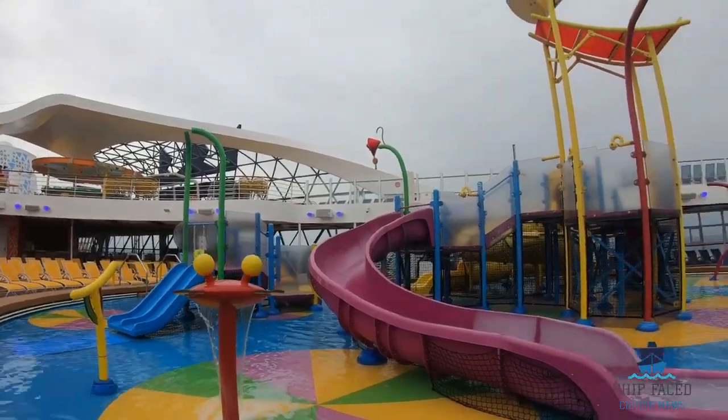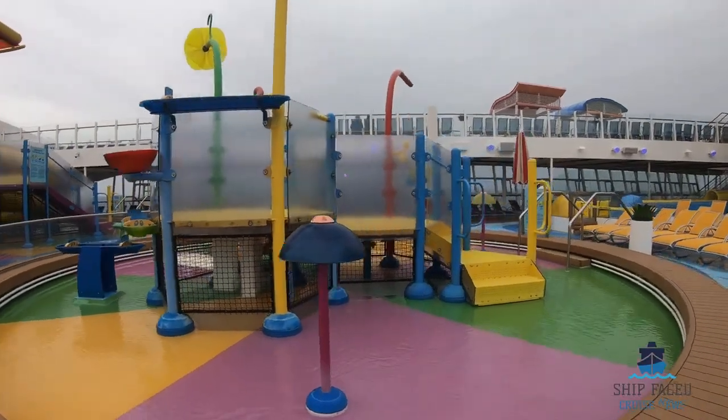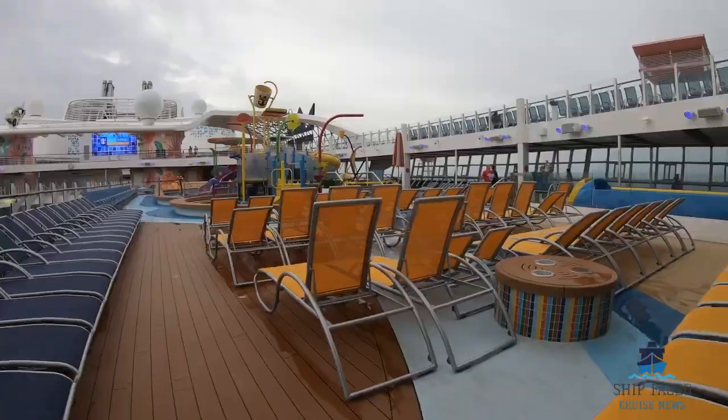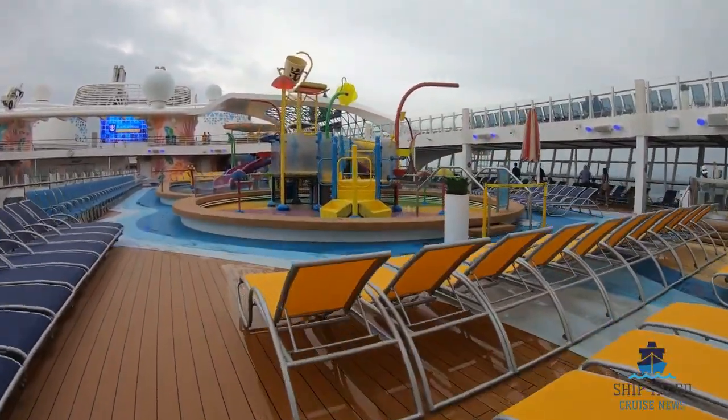Just outside the View, they had Splashaway Bay, which was the kids' water park on board. They had a bigger section and a smaller section depending on the kids' age. And again, around all the pools on this ship, there were so many sunbeds. Sometimes they weren't in the sun, but there was enough to go around.